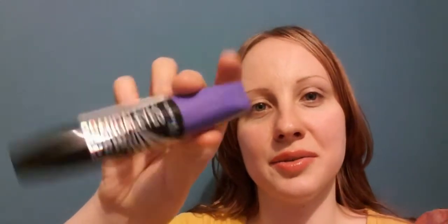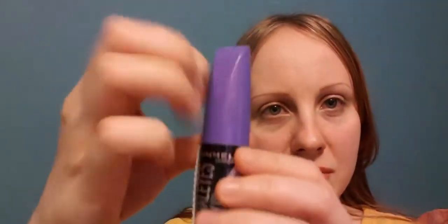This, my lovely holographic label in the front. I love holographic things. The lid's holographic too, I just realised that.